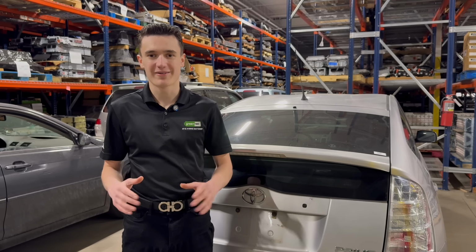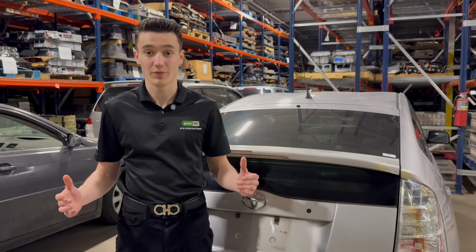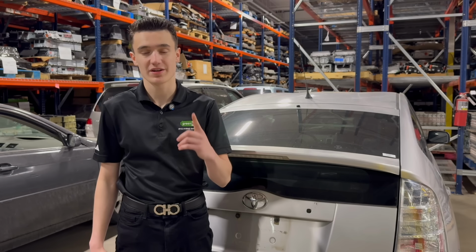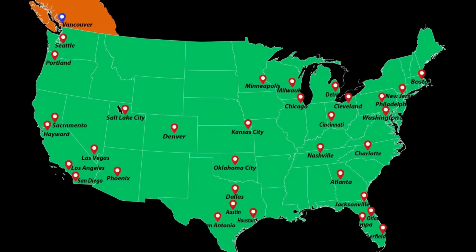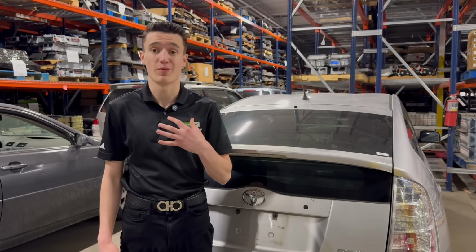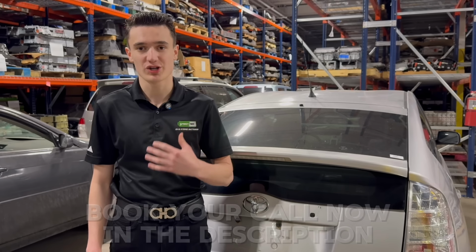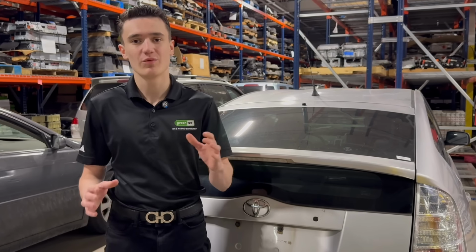Let's talk about how the battery actually gets replaced, because we've made it easier than ever. With us, you have 2 solid options. First, you can come to one of our 34 locations across the United States. If we have a location near you, which most likely we do, you can book an appointment and come to our shop where our highly trained technicians will install your battery.